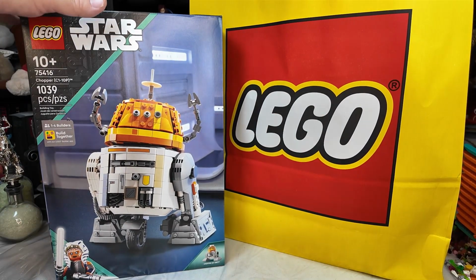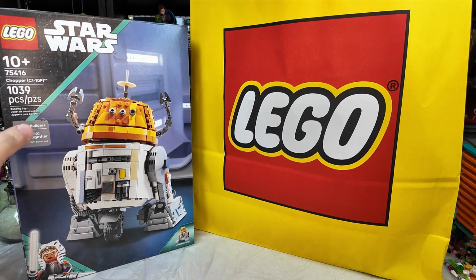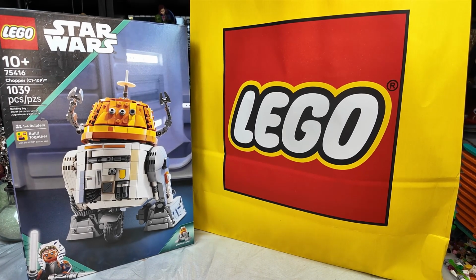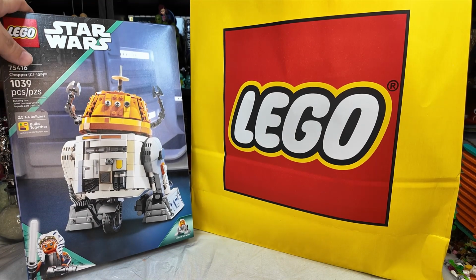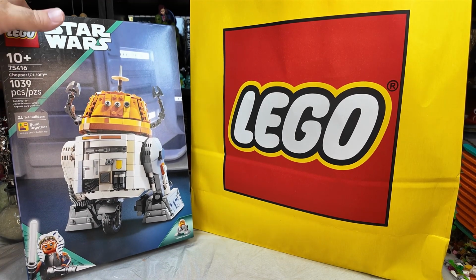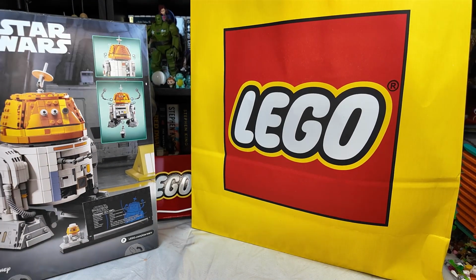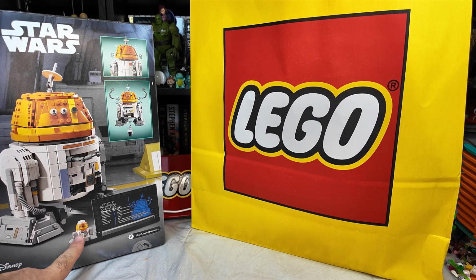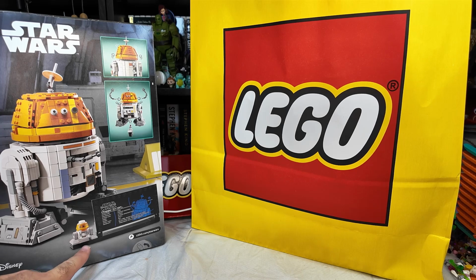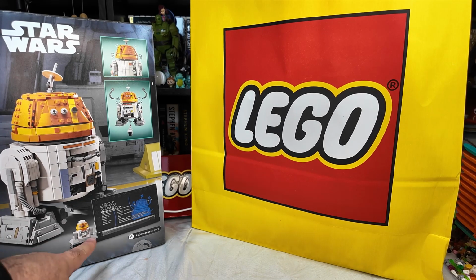Kit 75416 Chopper C1-10P. 1,039 pieces, 4 players. That's a 4 builder set. So I'm guessing maybe there's separate instructions for the legs or something, because I really don't see what there is to split up on this. There's just Chopper. And I'm going to guess there's going to be the little nameplate and the little minifigure Chopper, which will be my first minifigure Chopper that I've built. I'm sure I have one because I have the Ahsoka era version of the Ghost, which I think came with one. But this will be the first time I've built a Lego Chopper, or the minifigure scale one.